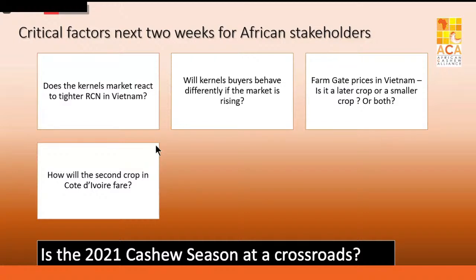We need to look in West Africa, how will the second crop in Côte d'Ivoire fare? Côte d'Ivoire is the largest grower of cashew nuts in the world. How will that second crop, which will be just coming on now, fare? Will the production meet the official estimate from the CCA of 900,000 tons, which would be a record, indeed a world record crop for any single country? Or will we be looking at a slightly smaller crop? It'll take some time before we know that, but it needs to be followed very closely.